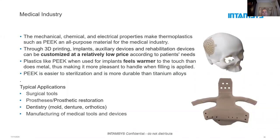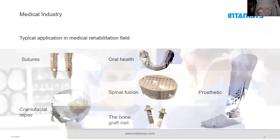So I really understand why the medical industry is doing more and more, I would say, implants and parts using PEEK, at least also moving away from maybe standard milling processes to customized PEEK printing processes. Typical applications: surgical tools, prosthesis, dentistry, manufacturing of medical tools and devices. Just showing here a few more.